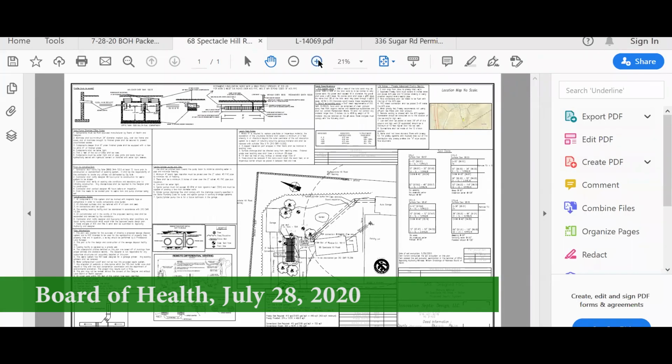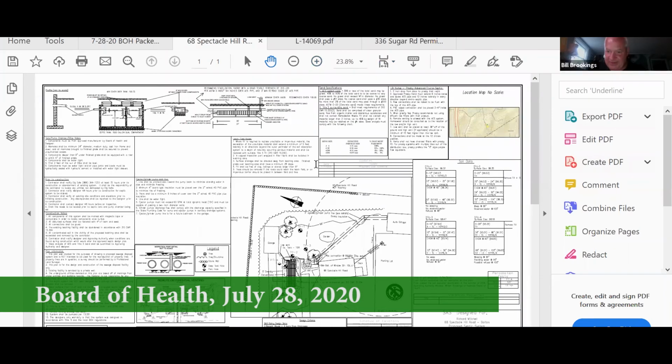This one is 68 Spectacle. So this is a voluntary upgrade. Mitchell Motors has a garage out back. The guys that were working in the garage were using a home bathroom. So this system is designed to handle the bedrooms in the home, but also those few employees that were using the house bath. So it's being treated as an upgrade, not an increase in flow, because that existing flow was there. If they choose to place a bathroom in the garage, it will pump to the new 2-compartment septic tank that's proposed to handle the house, and then we've got a gravity run to a Presby bed.